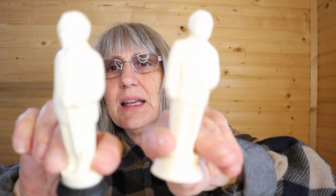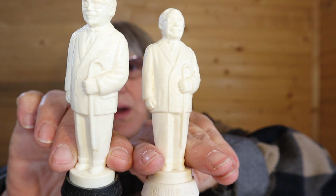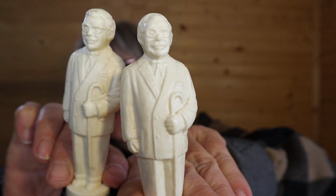Colonel Sanders. Yeah, and so the only thing different with it, they feel plastic. The only thing different is one has a white base, one has a black base. So salt and pepper. So there's Colonel Sanders. Wonder how rare those are. London, Canada. So that's in Ontario. Do you think they're rare?